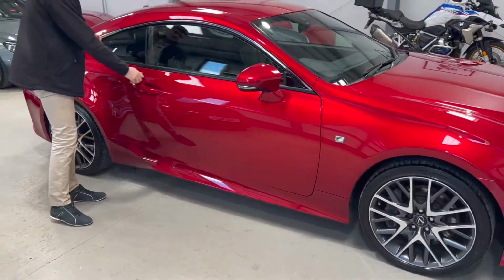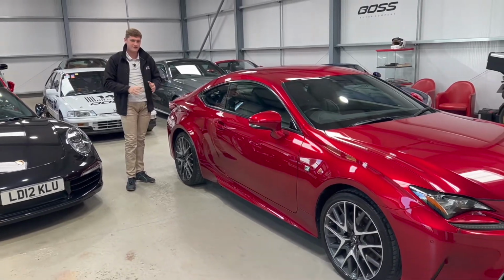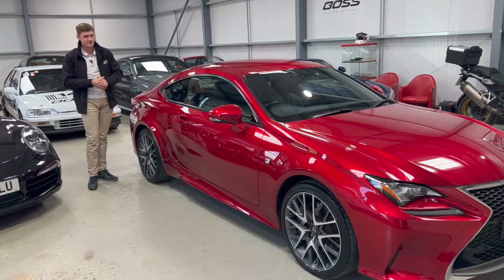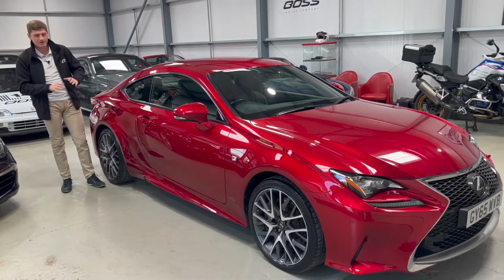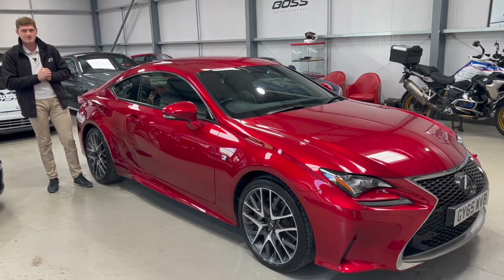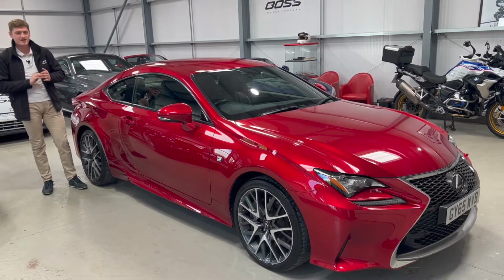So as I keep saying, it's just a very stylish car. There's not many of them, which is a nice thing about it because it's not as common as a Golf GTI, which I keep comparing it to. Two owners from new, full service history, very well looked after, in very good condition, as hopefully you've picked up as we've gone round it. A lovely specification and priced very competitively at under £20,000.